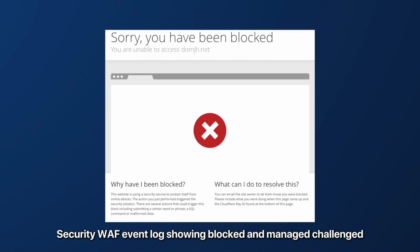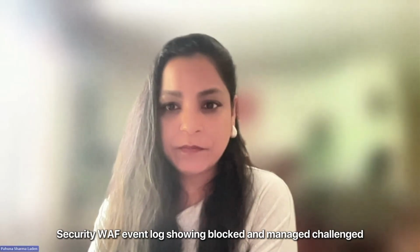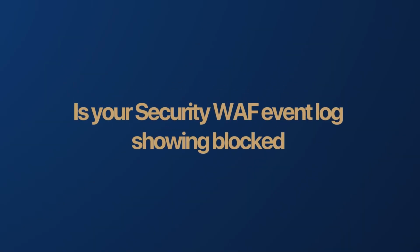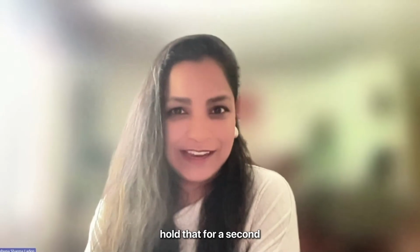Security WAF event log showing blocked and managed challenged. Is your security WAF event log showing blocked and managed challenged entries on key pages? Hold that for a second.